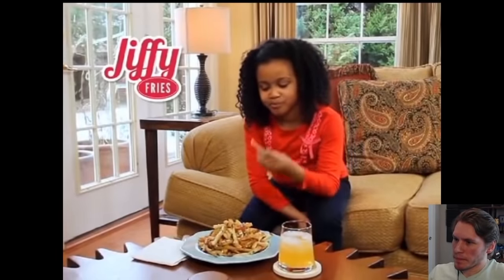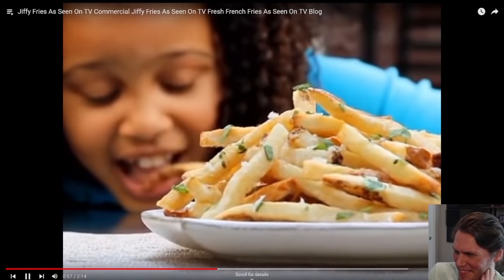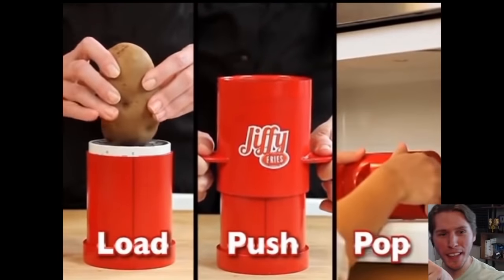Jiffy Fries are a great midday snack you can make in a snap. Thinking about burgers for dinner? Jiffy Fries makes every dish a winner. Now, scrumptious snacks and quick, easy meals are just a load, push, and pop away.